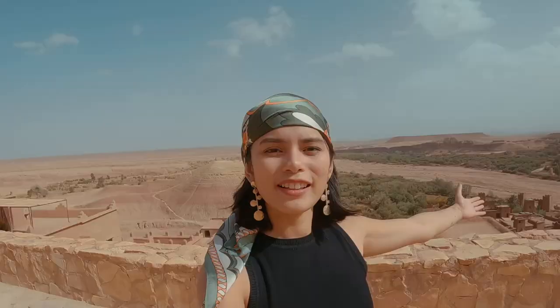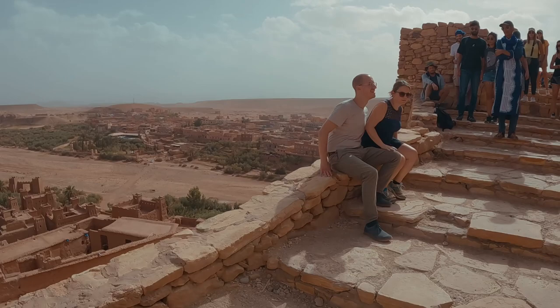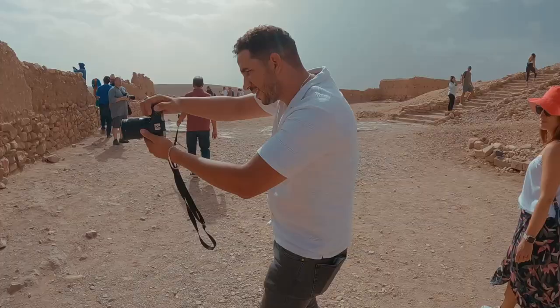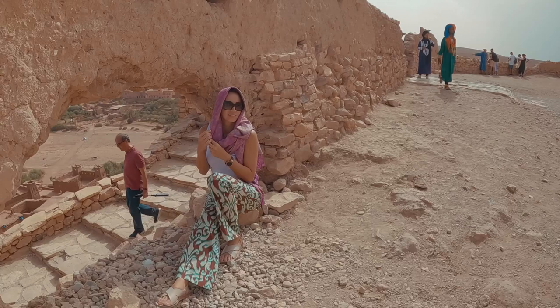Look at this view, guys. So to get a perfect photo opportunity, and people are actually lining up to do this. Oh, okay. From here, you can see this little... It's so busy here. Instagram versus reality. Sorry, we're having a photo shoot.